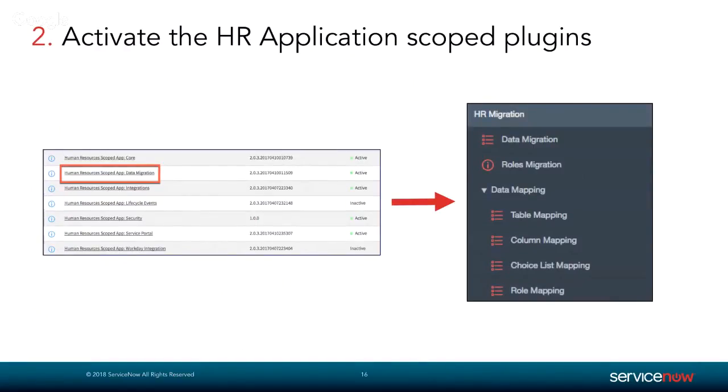So the first step, assuming that we're on Jakarta already, because again, it was released within Jakarta, so it starts whether we're on Jakarta or a later release. The first thing is to activate the plugin. So there's a data migration plugin, and that will enable this HR migration application within the nav menu.